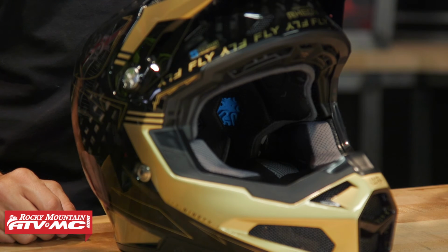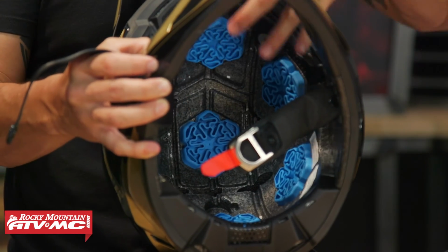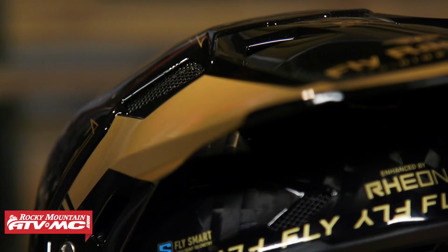So, you know, we've seen MIPS liner systems in helmets for years. So those RHEON cells is a different way of going about mitigating and reducing that rotational energy. So that's really their whole system to give you the safest helmet possible. And then you can see a lot of cutouts in that EPS that go directly to the vents on the outside of the shell to give you as much airflow as possible.